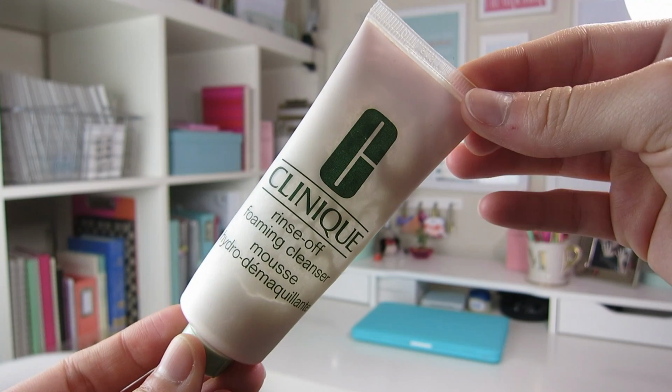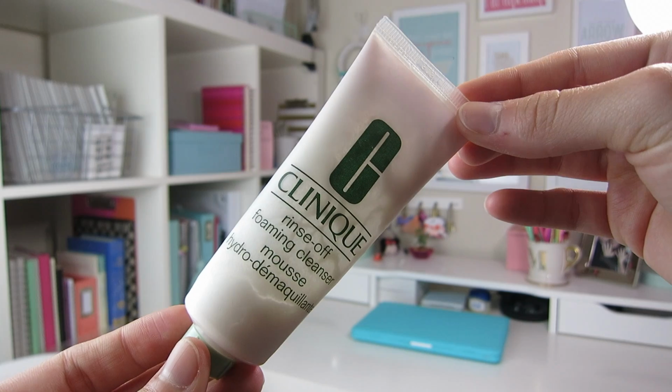Alright, I have another cleanser in here. This is the Clinique Rinse Off Foaming Cleanser, and this is the travel size. I also have the full size that I'm currently working through, but it honestly isn't in my regular skincare routine because I've replaced it with the Simple micellar water. This used to be my first step before my regular cleansing step, and I would use it to take off my makeup before I washed my face. And I liked it. It was fine.